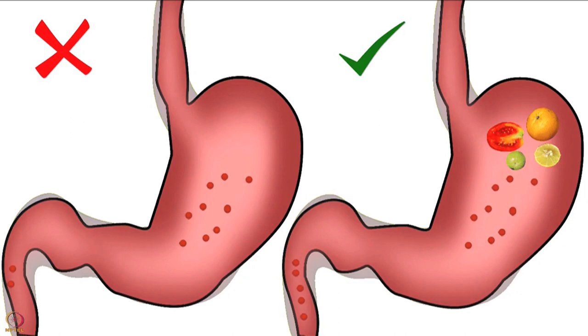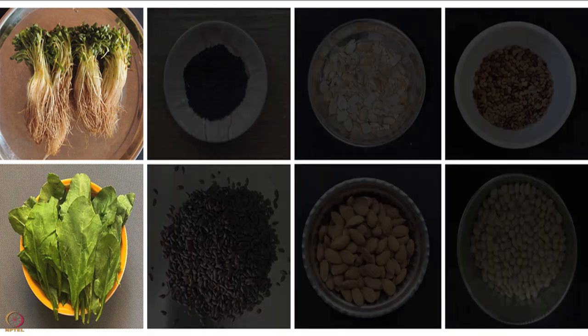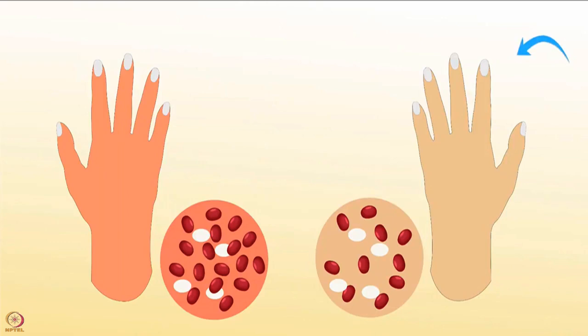In addition, vitamin C enhances the absorption of non-heme iron in the body. Non-heme iron is a form of iron which is mostly present in plant-based foods. For example, green leafy vegetables, seeds, nuts, and beans. Consuming too little vitamin C can increase the risk of iron deficiency. This may result in anemia, which is known as iron deficiency anemia.